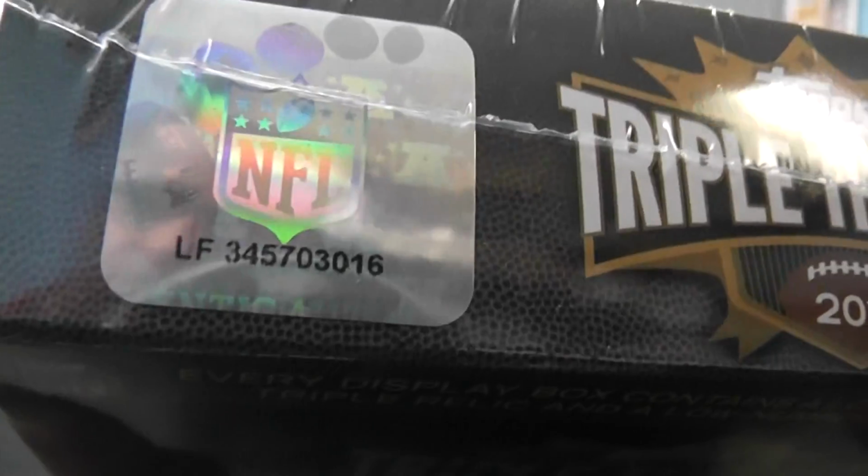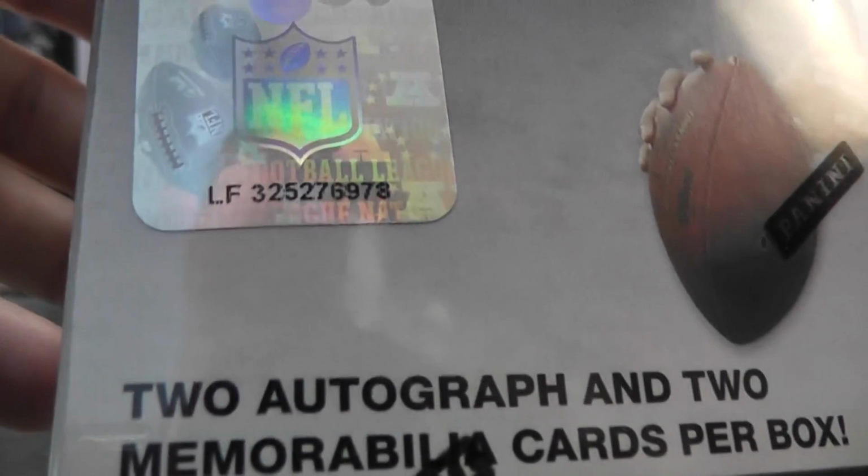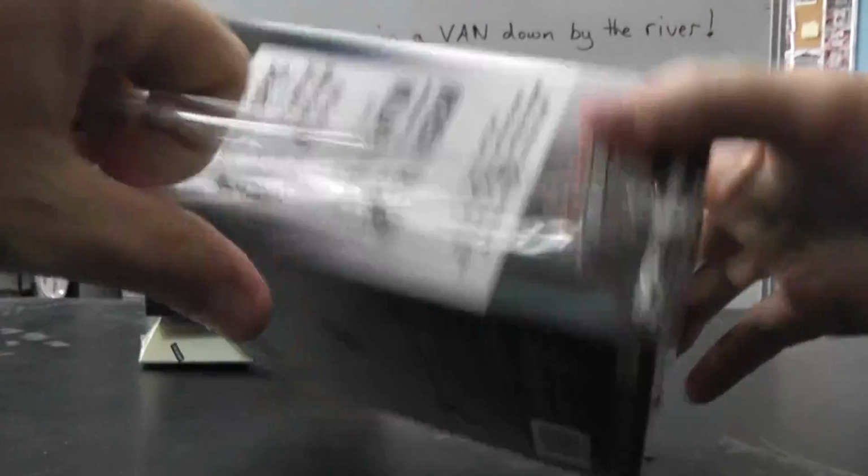Anyway, Jordan, trying a couple boxes here. Box number 69. These are top boxes for gold standard, 16 for triple threads and absolute 78. Get all the packs out, and then you'll crack.